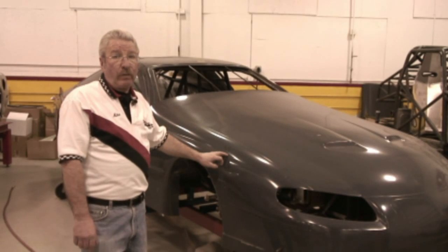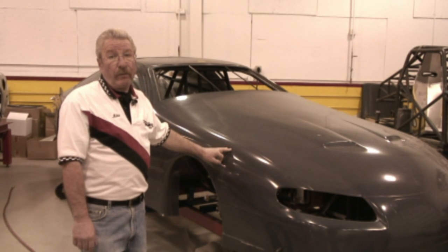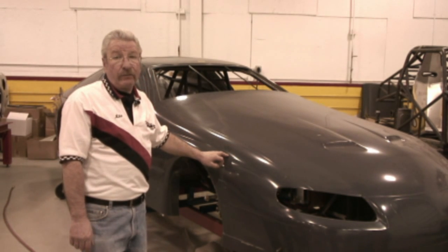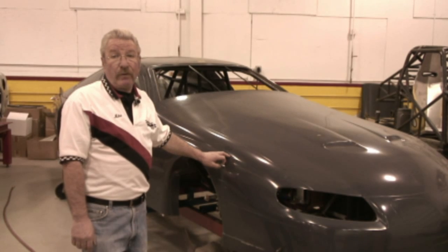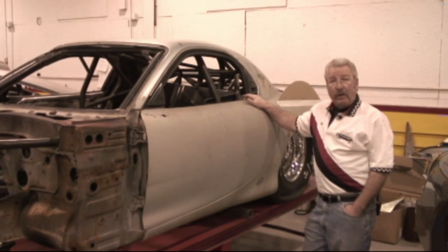One of the projects that we're working on right now here at Alston is Andrew Wagner's GTO, part of the Wagner racing family. It's a Pro Mod car that's expected to hit the strip sometime this year, July or August. It's about 80% done right now, and it's going to run a 680 cubic inch Chevrolet motor and a Powerglide transmission.